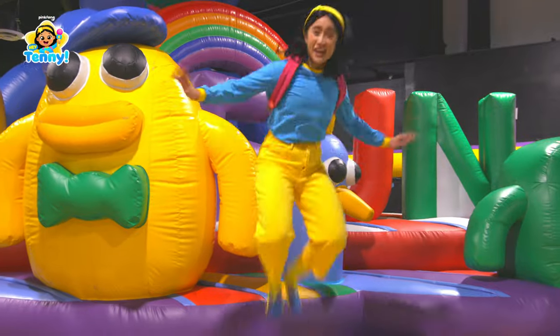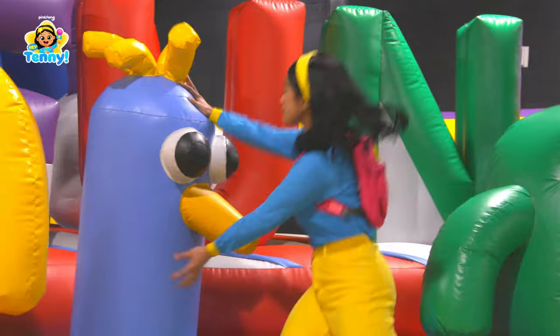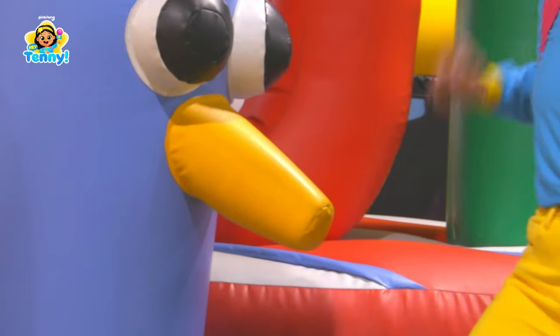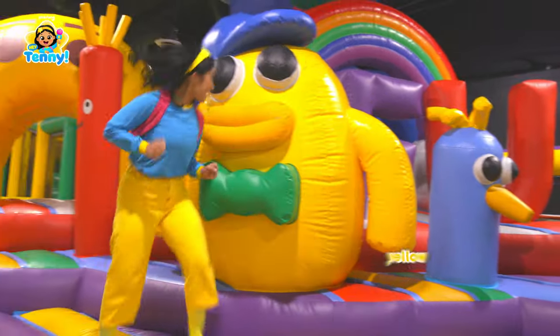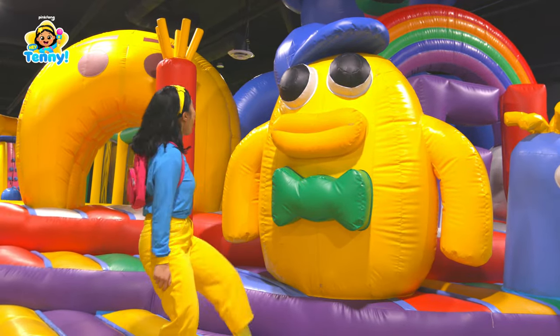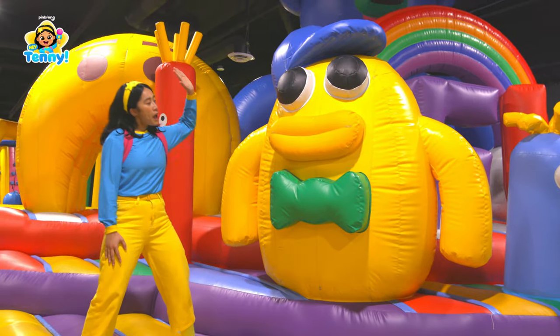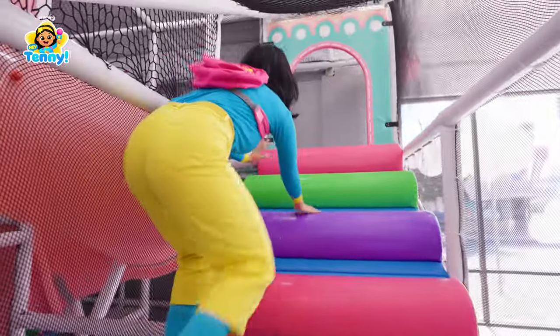We did it! Look at all these friends here to greet us at the entrance. This one's green. This one's blue with a beak. And this one's yellow, and it kind of looks like a duck. Quack, quack, quack. I love your blue hat and your green bow tie. Hugs on, Mr. Duck. Tiny door and wall.